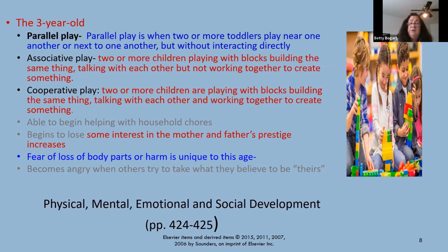By 3 years old, children can do the little household chores. They can pick up their clothes and put them in their laundry basket. These are simple tasks. Bring them to the laundry room to do laundry. That could be household chores for them. It's not going to be mopping the floor and dusting, but little things. And it gives them that feeling of helping.